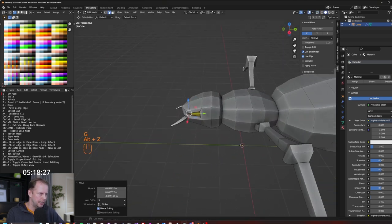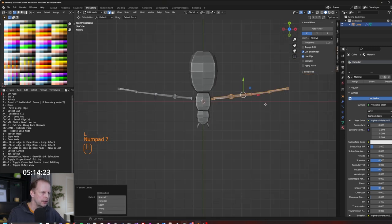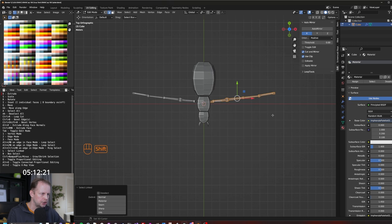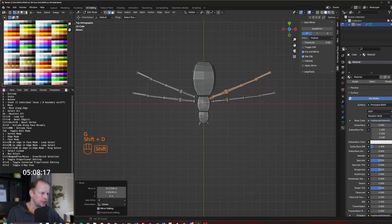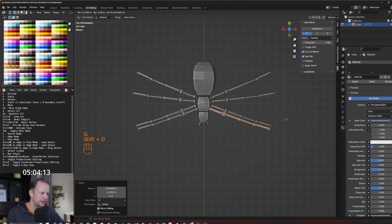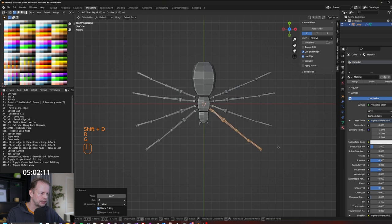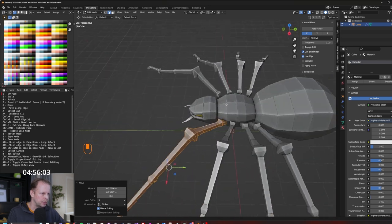Alt Z. And now we need more legs. So L to select the link. How am I doing? Half the time is all right. Should be pretty good to go. Shift D to duplicate, R to rotate. And Shift D to duplicate, R to rotate. And Shift D to duplicate, R to rotate. Get those front legs a little bit forward. That's it. So, and what should we do now?